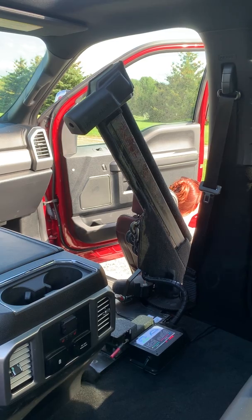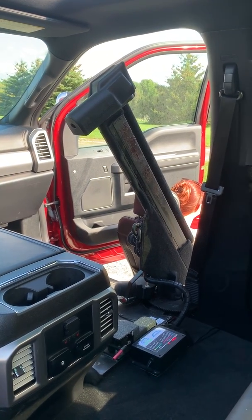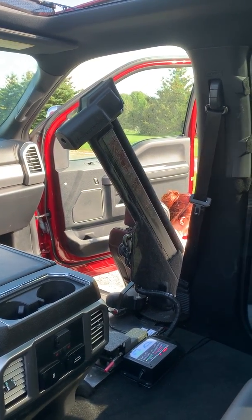This is a detailed video, so please check out the notes field of this video to give you the main video showing exterior views, etc. of this same lift.